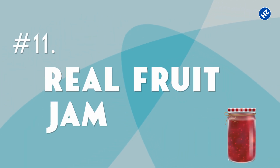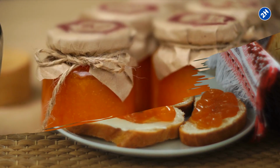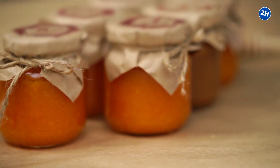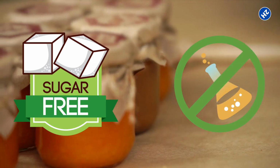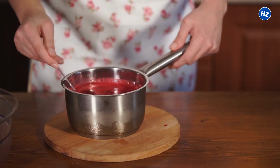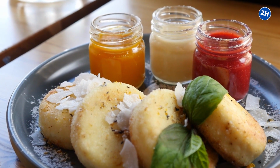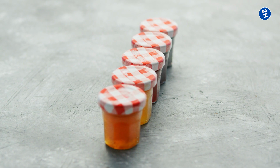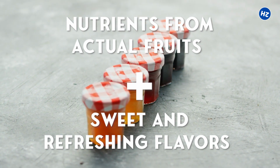Number 11. Real fruit jam. Why use sugar when you can bake luscious cake and cookies by using fruits? The key to making it healthy is always to use real fruit jam with no added sugar or chemicals. You can also make it yourself by combining fruit with water in a pan and letting it simmer until the fruits are soft and ready to be converted into a thick puree. In this way, you can get nutrients from actual fruits, plus sweet and refreshing flavors in your recipes.